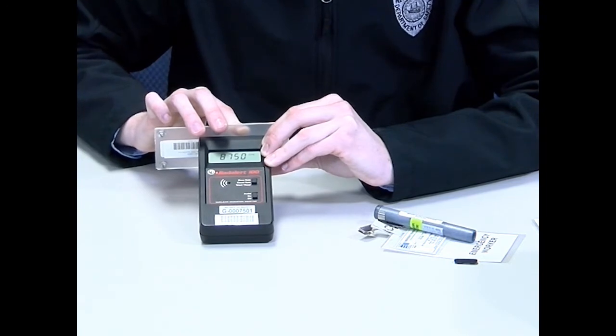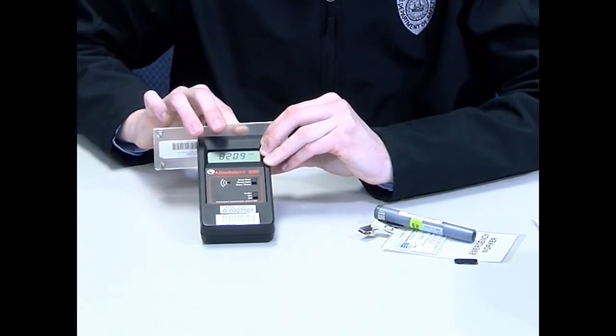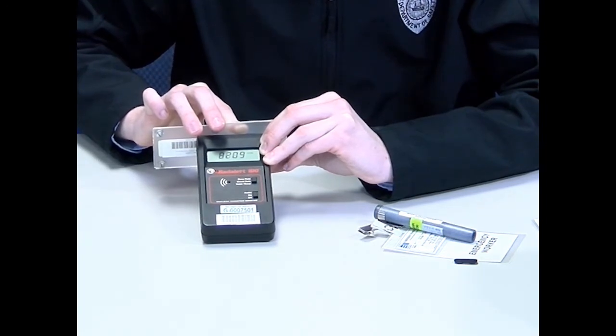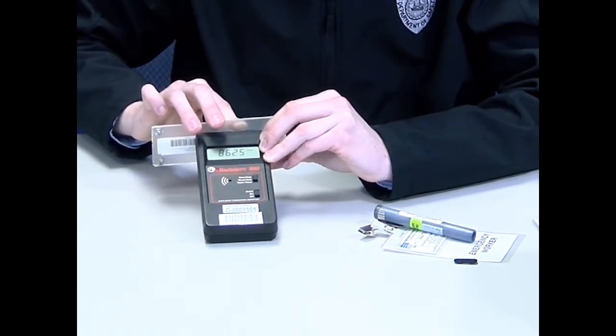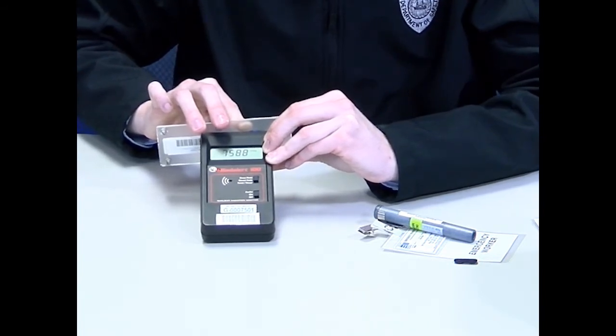You'll leave the source check onto the device until you see a counts per minute reading stabilize. You'll check this level against the level listed on the side of the device to ensure that your device is still calibrated correctly.